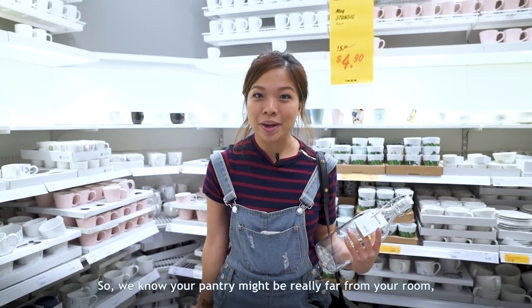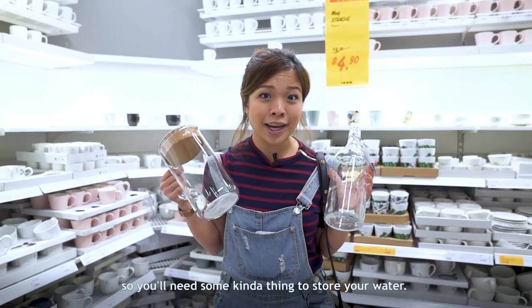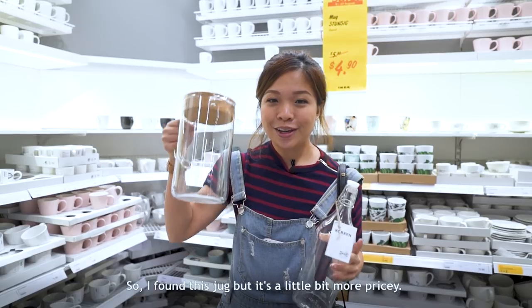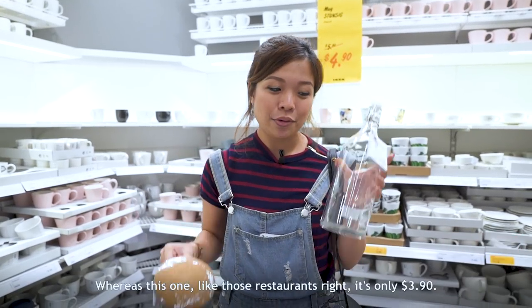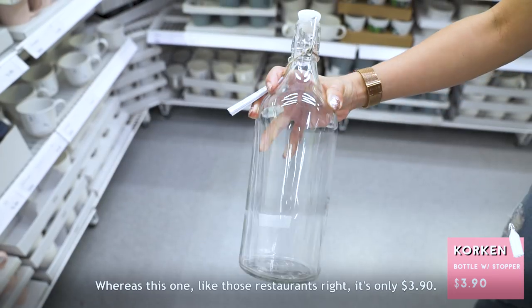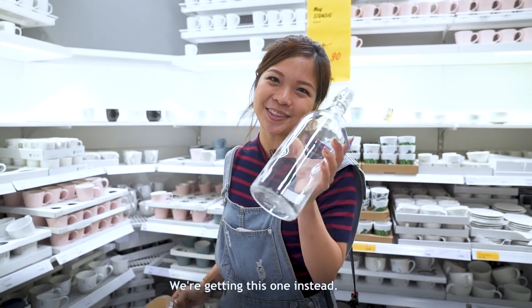So we know your pantry might be really far from your room, so you'll need some kind of thing to store your water. So I found this jug, but it's a little bit more pricey. I like the look, but it's $12.90. Whereas this one, like those restaurants, right, it's only $3.90. Yes! We're getting this one instead.